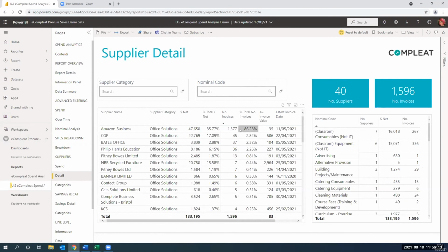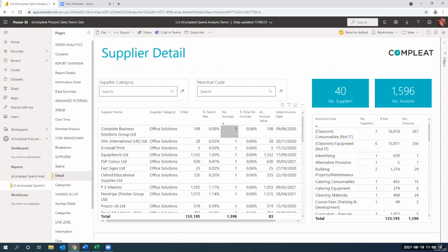And what you can do through here is filter on invoices, and that then puts every single supplier and the number of invoices lowest, obviously with highest being at the bottom. So again, from this client's perspective, they were really intrigued as to why there were so many providers that they'd only ever raised one invoice with, some of whom hadn't been traded with in over a year.